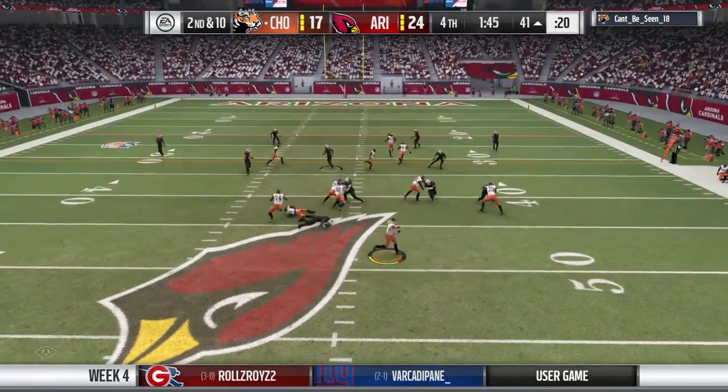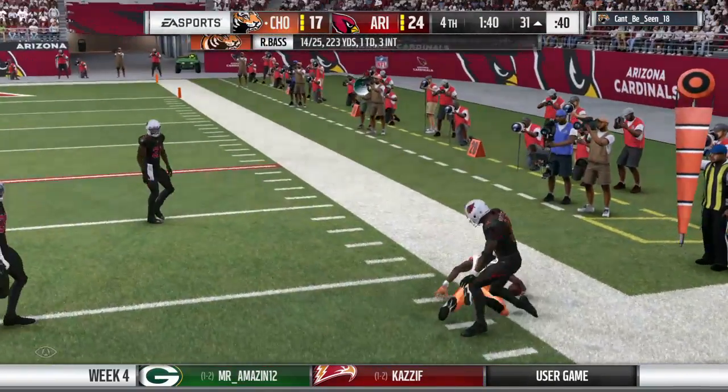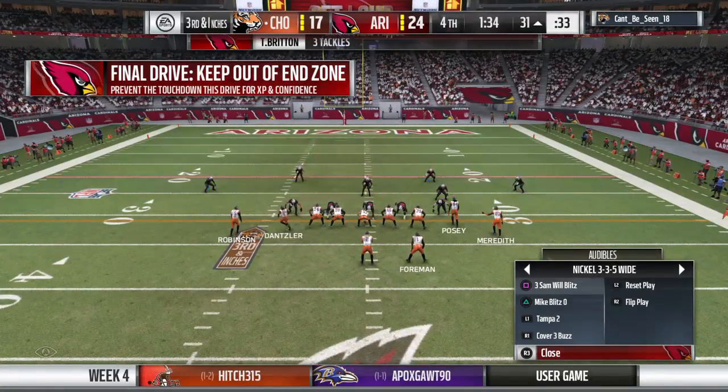He's back to throw. He'll buy some time right. And he comes back with one complete. That one good for 10 yards. And they'll be faced with a 3rd and inches. They're going to hurry back to the line now.